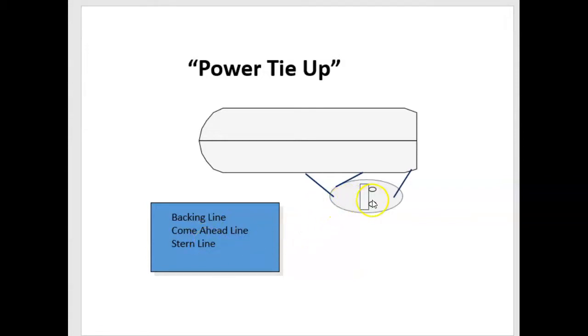Now, just to make sure you're clear, these are the smokestacks. This is the bow of the tug, and this is the stern of the tug. This particular tug is made up in what is called on the hip. This tug is made up to the ship. It's putting the ship on the hip. Where? The hip of the tug. This area, and it's made up like this.